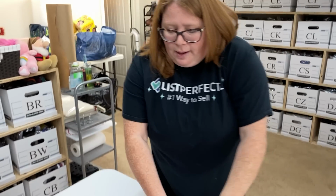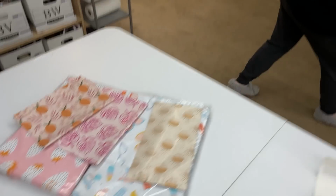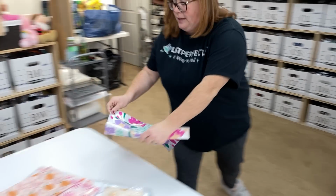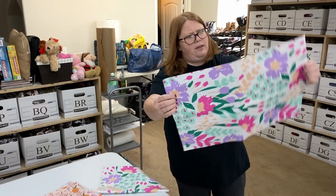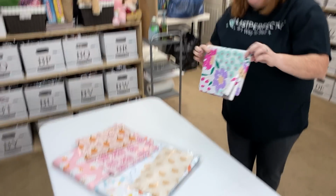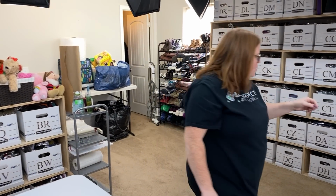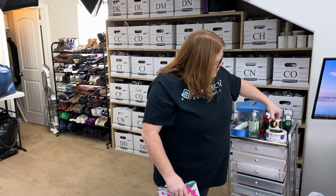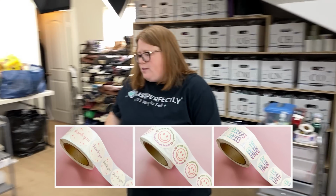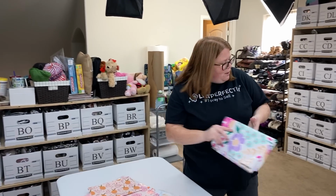I do know they have bigger ones because we've bought some of the larger ones from their other drops. These are really large, like a 24, I think, by something. So they have all the sizes pretty much. They're also coming out with stickers now, thank you style stickers, and different sayings like your package has arrived and cute little things like that. When those drop, I'll let you guys know.